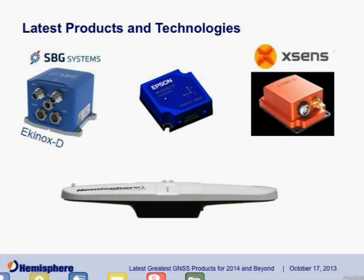And then you have some of the less accurate ones like XSense and Epson that provide accuracies of pitch, roll, and heading that are less accurate, to 1 degree of accuracy. And then we have the Hemisphere product, which is an all-in-one inclusive GNSS antenna. It's a dual antenna system, which actually provides a heading accuracy of 0.7 of a degree.